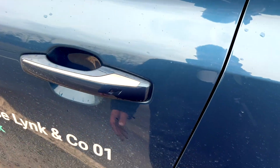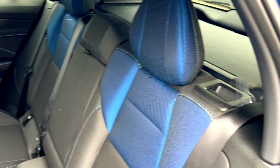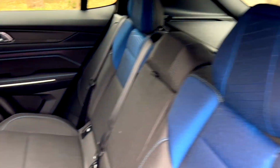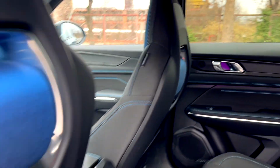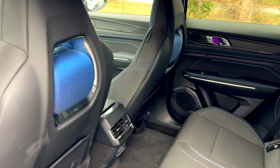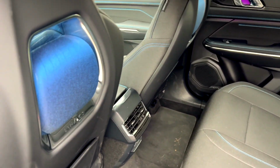Let's move along to the back seats in the Lynk & Co 01. First of all, these seats are absolutely wonderful. And they're not cloth, as they may seem. They are, in fact, as it so proudly proclaims here, regenerated nylon. I have no idea how nylon can be regenerated, but I'm assuming that some recycled materials are involved here. Anyway, let's step in.